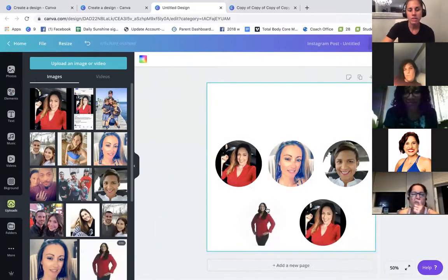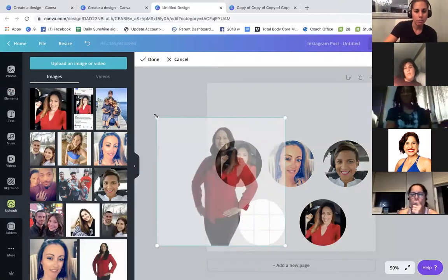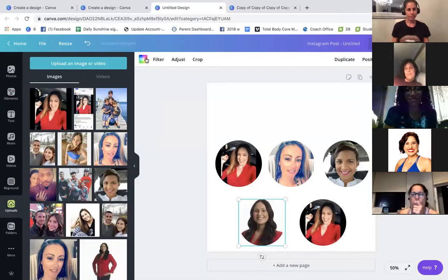If this picture, for example, oh, that's a great picture of Janine, I love it, but it looks funky because it's not her face, you can double click it and then you could make it as big as you need it so that it's her face. And then you bring it down and boom, now she matches all the girls. All right, so it's just a matter of getting there and playing around with it.